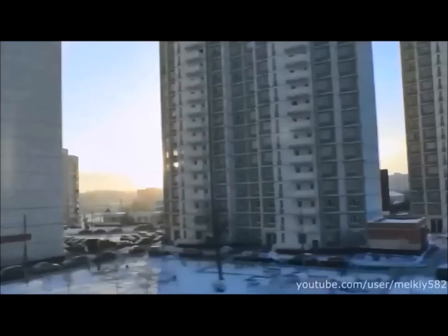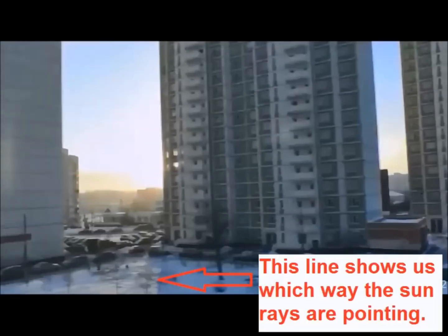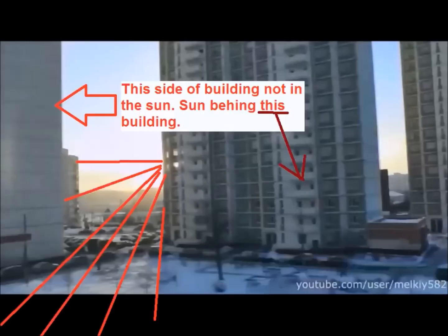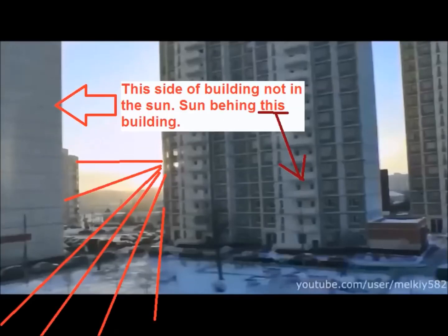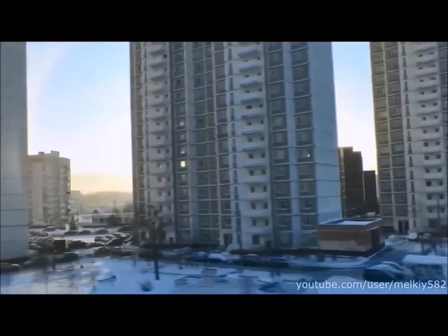Here's another example. Sundog very visible, especially in the initial phases where it goes into the shaded side of the building. And we've got the same scenario. Sun is blocked, Sundog is blocked. The Sundog nevertheless appears. There's only one path, one channel, one opening by which there can be light that will travel from the direction of the sun's part of the sky to illuminate that shady side of that building.